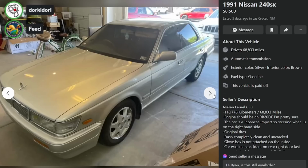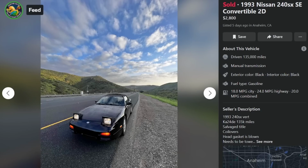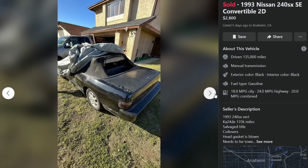Yeah, that's a Laurel, all right. It's in Las Cruces, New Mexico. Necker might go take a look at this one. What about this one? It's a sold 93 convertible for $2,800 in Anaheim, California. Salvage, coilovers, head gasket blown.